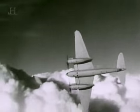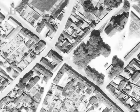Unarmed, bristling with up to 5 cameras, these aircraft were soon sweeping all over Europe, evading anti-aircraft guns and fighters. The Germans had nowhere to hide. Nothing was safe from the Mosquito's prying eyes.